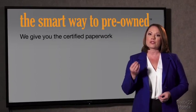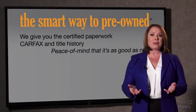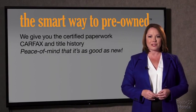We give you the certified paperwork, along with the Carfax and the title history, providing you with the peace of mind that your certified pre-owned is as good as new.